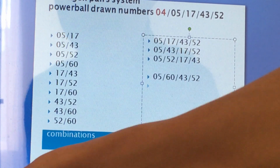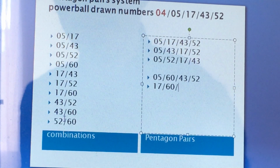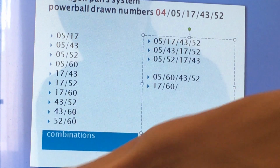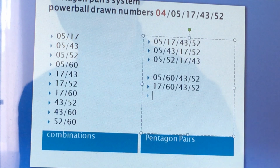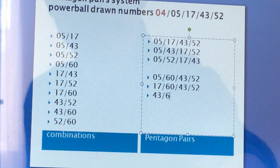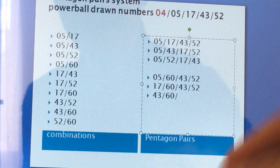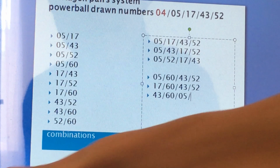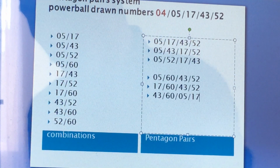17 and 60, and you pair with 43 and 52 also. You can do that. Or you can do 43 and 60 and pair up with, let's say, 5 and 17. There are more combinations with the 60 you can pair up to form a quadruplet also, but I'm not going to go through them.